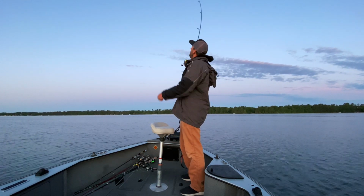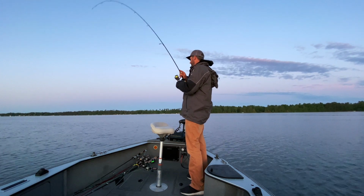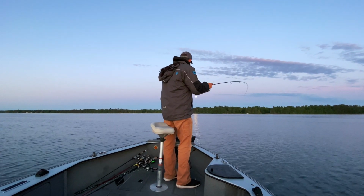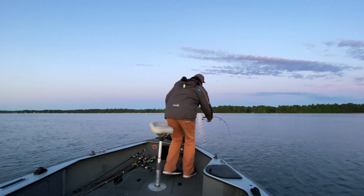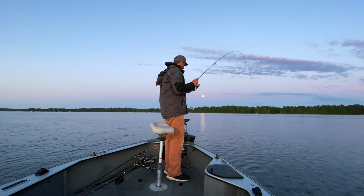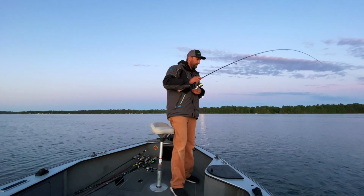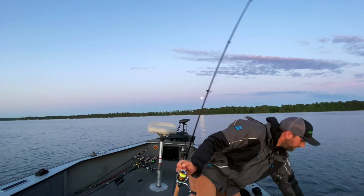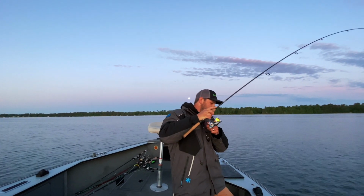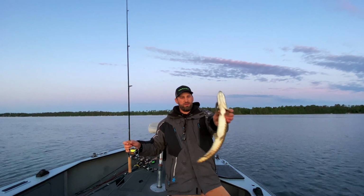So there's a fish. Fish on. Oh, it's a decent one too. Whoa, whoa, whoa. Mr. Pike. Man, they fight in this warm water. There we go. Just crushed that jig and minnow.